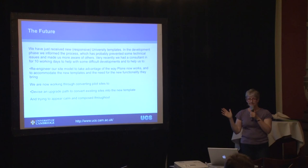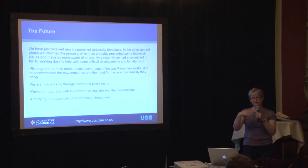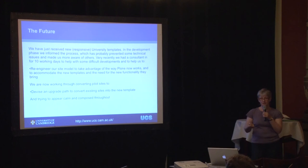We've had to re-engineer the site model to both take advantage of how Plone works now, which is different to when we initially set it up, and also accommodate the new templates and the new functionality that they bring. We've now got different functionality in different places. We now have to work out how to convert our pilot sites through, so upgrading the templates in the sites rather than upgrading the sites themselves, which is a different challenge that we've had up until now.